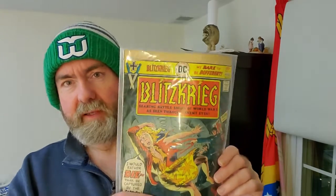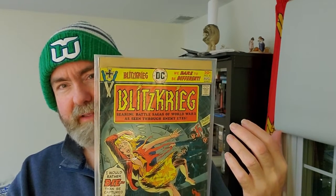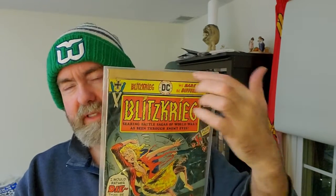I've never actually come across one of these that had that cut off. And if you don't look close, it'll just look like a brown stripe at the top of the cover. But no, this has been sort of cut off. So again, might pass this along. It's a really cool book. There's definitely people out there looking for Blitzkrieg. It's not quite as easy to find as the other war issues.